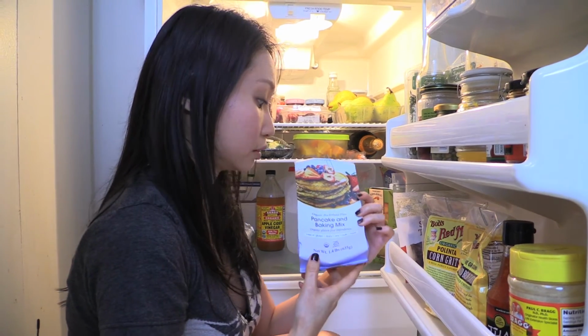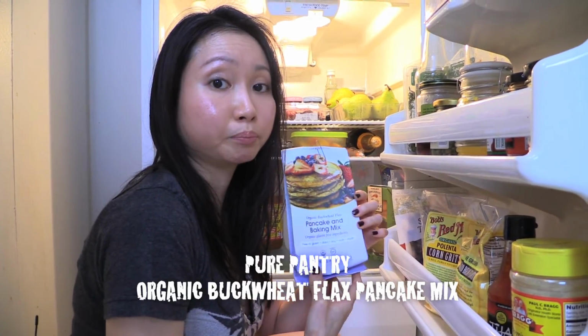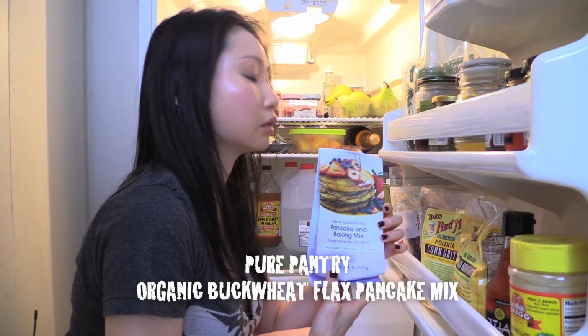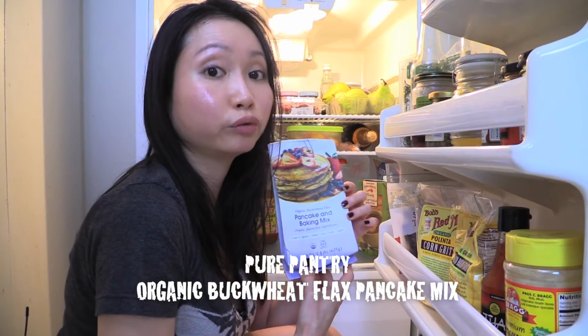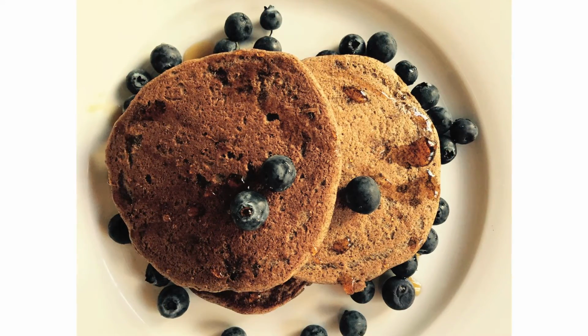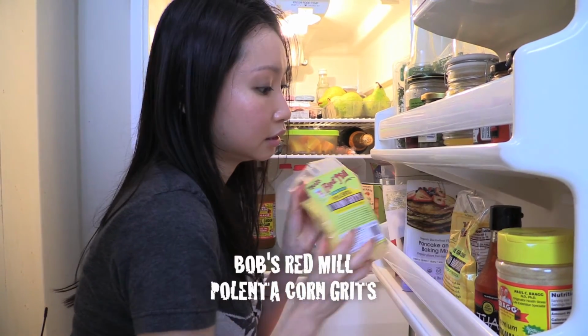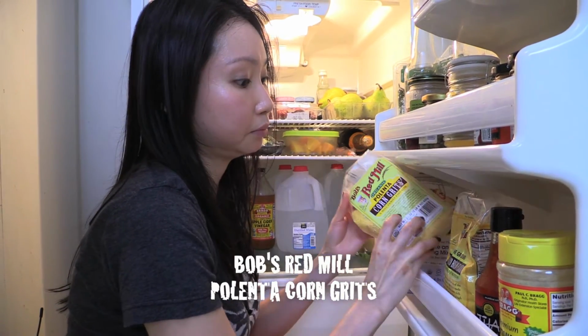Okay, this, oh my goodness, I love this. This is the Pure Pantry brand of buckwheat pancake mix. It's so good. It's gluten-free. Oh, it's like the perfect pancake mix for someone who doesn't eat gluten. I have polenta. Polenta's always good for gluten-free people like me.